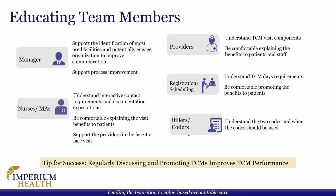And then the providers understanding the importance of doing the visit really ties everything together. Often everyone beats to the drum of the providers. And the more engaged your providers are with the TCM visit and the TCM process, the more likely it's going to be that you're going to be able to get your MAs on board, that your schedulers and your registration team are going to understand the importance of the visit. And they're going to be paying attention because they're going to make sure that their billers and their coders are doing everything correctly because they understand the importance of doing the visit, but they likely also understand the RVU or potential revenue opportunity associated with doing these visits correctly.